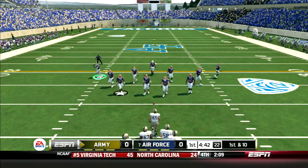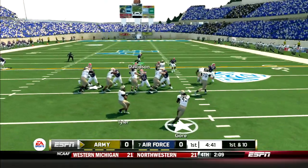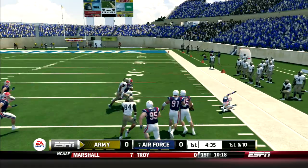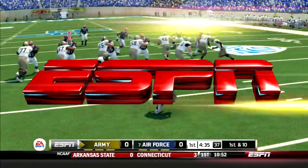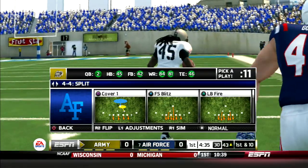First and 10. Ball on the 20-yard line. Looking for the corner. Got some open field. Across midfield. They'll bring him down around the 43-yard line. Talking to this tailback during the week, he told me to be successful in this system, you've got to not only be able to run the ball, but also block and pick up the blitz as well.